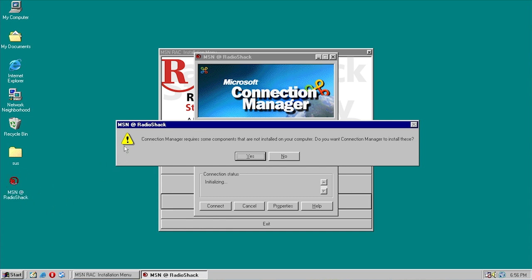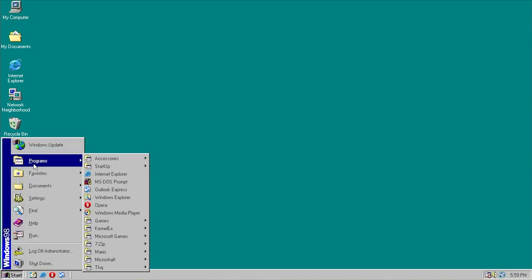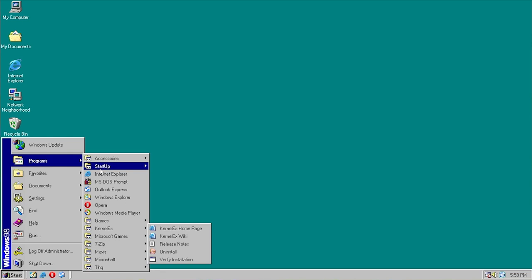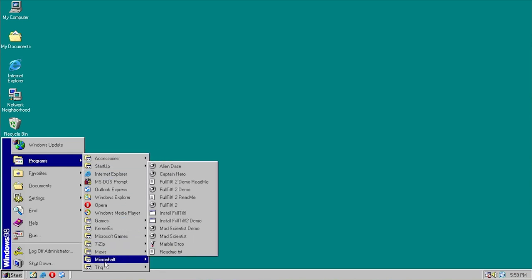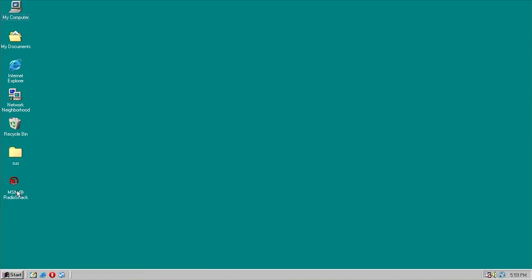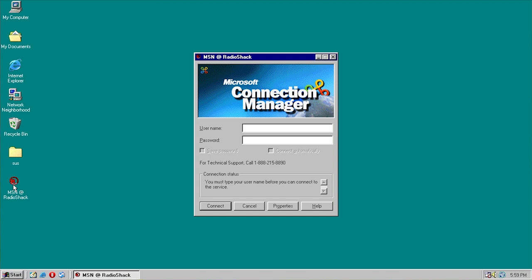There's an icon here on the desktop, and it says Connection Manager requires some components that are not installed. Do you want Connection Manager to install these? Of course we do. So this time under Windows 98, like I mentioned, we have this new icon on the desktop. If we go into programs here, do we have anything in here? I don't actually think we do. Okay, so it doesn't add anything to the start menu folder, but let's see. Oh, I think this is just a connection shortcut. I think that's all this is.